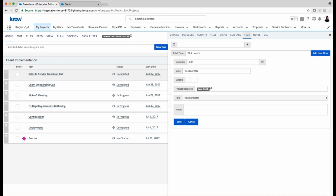So here I can manually add time, right? I worked on this task for 2 hours. It'll default in today's date, and if this task was billable or not, and the role, and I can add any notes in here, and I can go ahead and save that time.